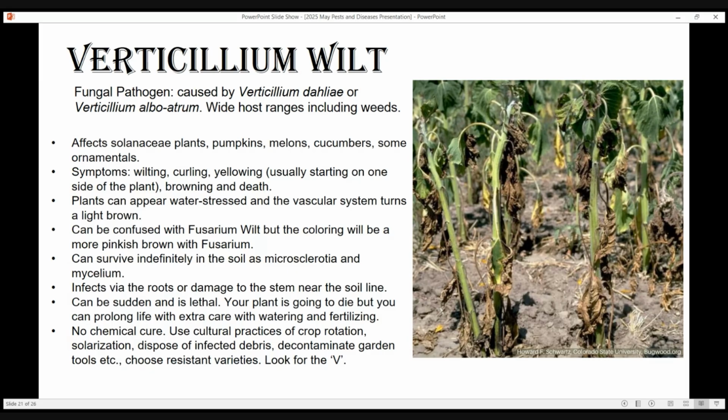Side note, I don't know if everyone is an avid reader of the From the Ground Up newsletter. I forget who it was, but I think it was the winter season. There's a great article about how to decontaminate your garden tools. Because you hear this stuff and you're like, well, how do I do that? Ethanol? So I encourage you to go look there if you want information on how to do that. I think it was Di. Thank you. Yep, I thought it was her. Great article there.